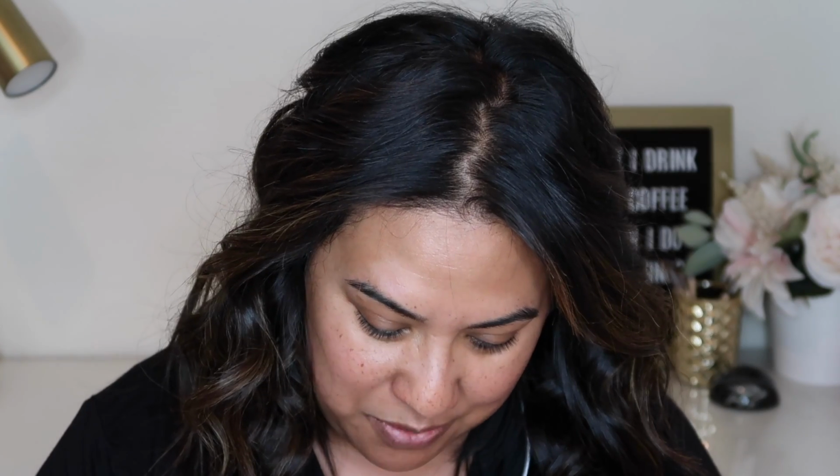So first thing I see is the Pores No More Vacuum Cleaner Pore Purifying Mask. This retails for $47. It's an award-winning pore refining mask that does well with extractions, unclogging and tightening the look of pores and reducing excess oil from the skin surface. So I'm definitely gonna try that out and tell you how it feels, which is why I don't have any foundation on.